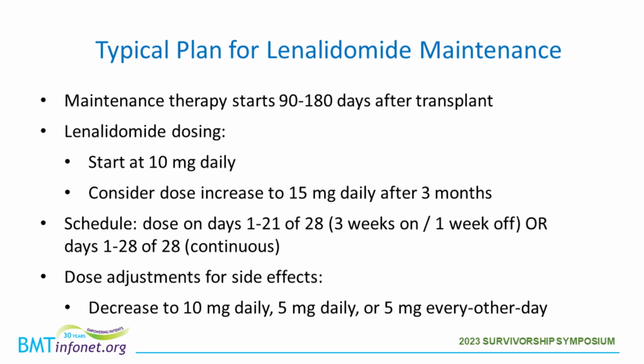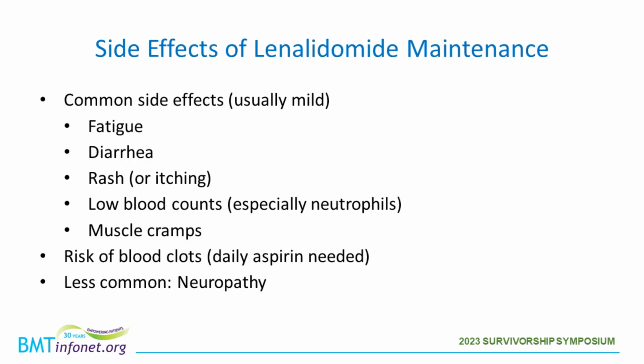And I do tend to be fairly liberal with dose reductions for lenalidomide because that's what we did in the clinical trials. We reduced the doses when people had side effects and still saw that improvement in overall survival. And because we don't have any evidence that it's very important to stay at the full dose of lenalidomide during maintenance therapy. So what side effects do we see that lead to those dose reductions?